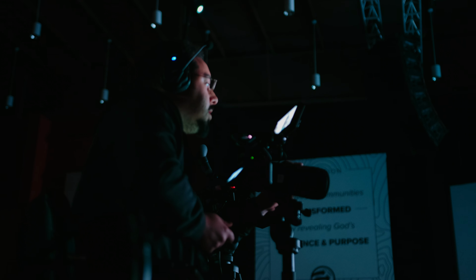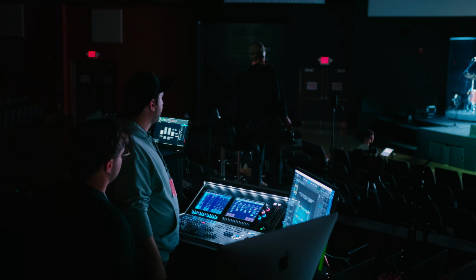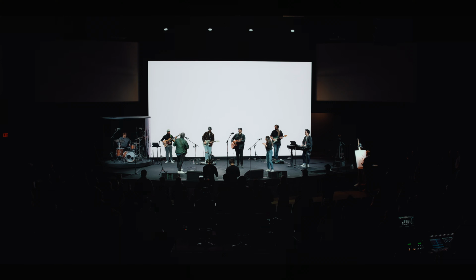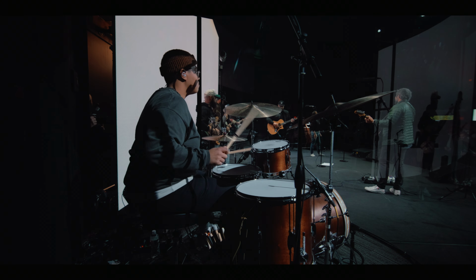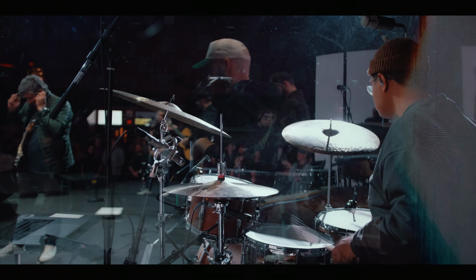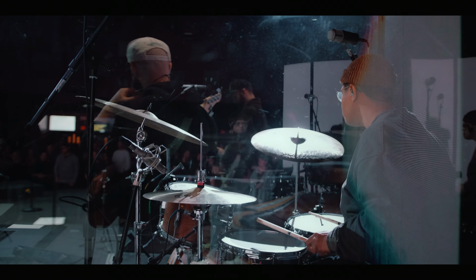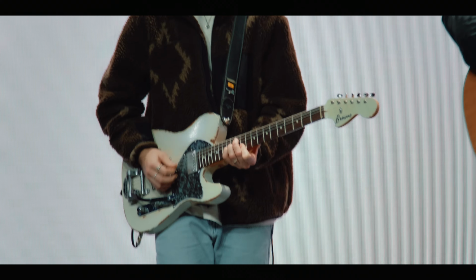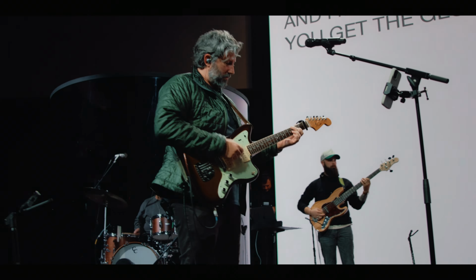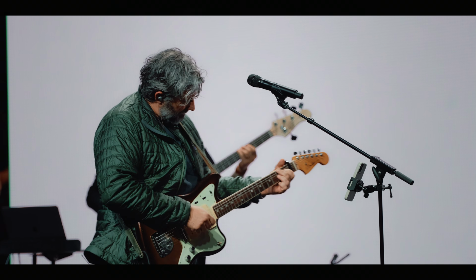In total, we had 8 Fuji cameras. We had 3 on tripods. They were kind of safety shots. One of those was a master wide, one was specifically on the drums, and then one was on the keys player. And then from there, we had 5 other ops. So we had 1 specific handheld cam on drums, 1 that was doing both the electric guitars, and then 2 of us were on whoever was singing. We kind of had a wide shot as well as a tight shot.